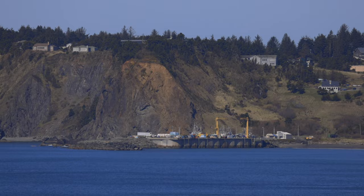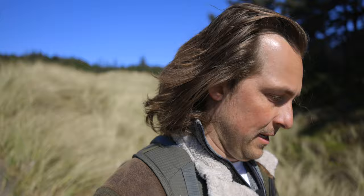Today we're going to go explore Port Orford. It's only about 30 miles north of Gold Beach, and it's a little town that has a little bit of everything, so let's go see what it's like.